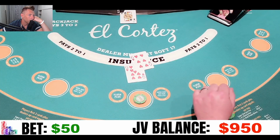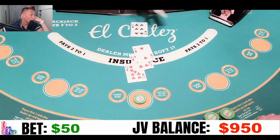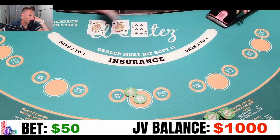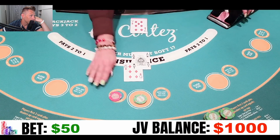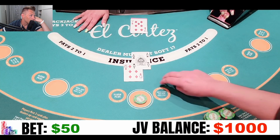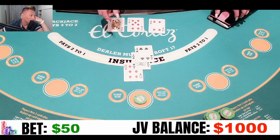$15, $17. Big one. There you go. I do like the side bets, to be honest. I like that Super Shot any pair. It's a tough one, the 7-17. Wow. 21, nice.